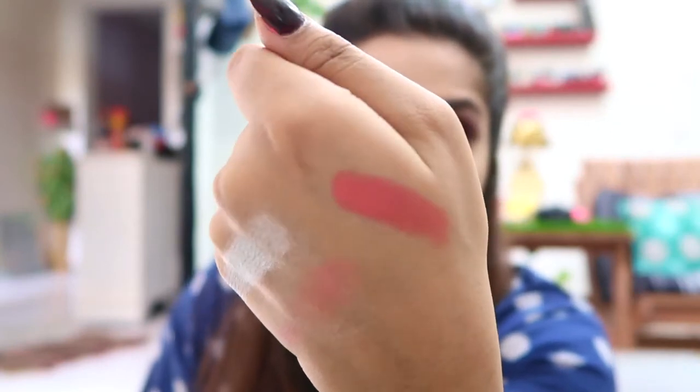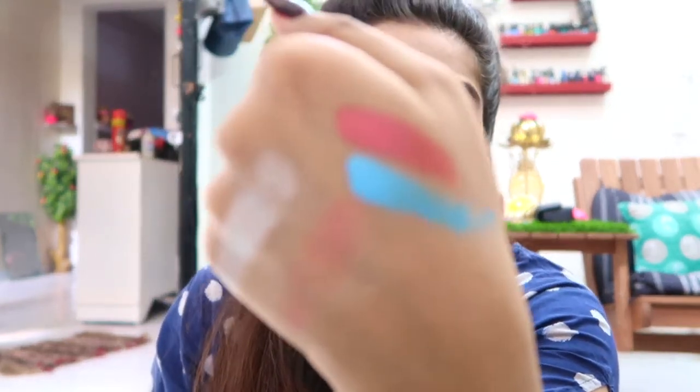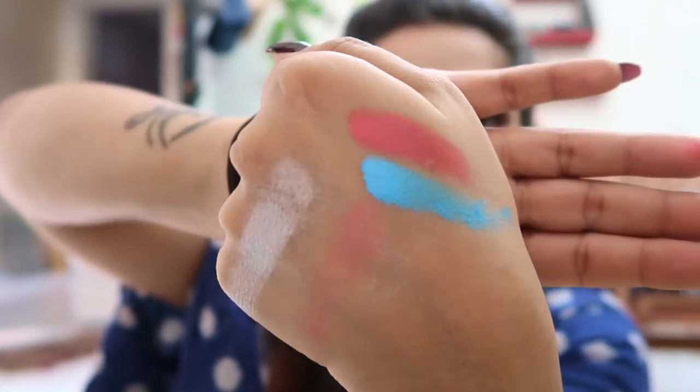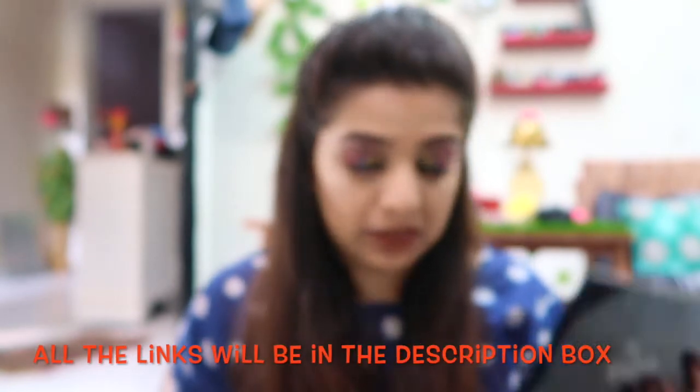Then I'll do a blue swatch. Oh Jesus, this is so gorgeous. Can you see these two colors? I am in love with this palette. I guess this cost me approximately 450 rupees, such an inexpensive palette. I don't know why I didn't notice it earlier.